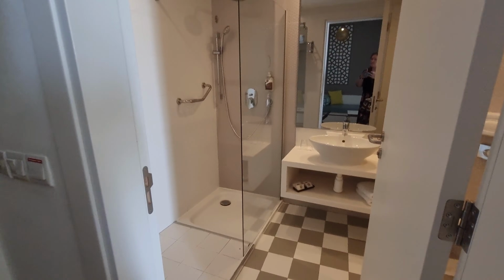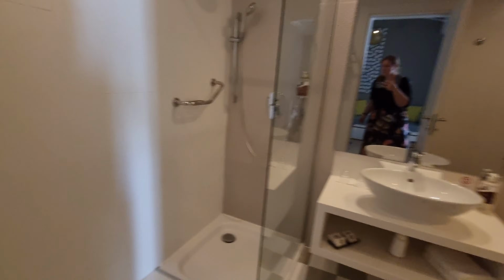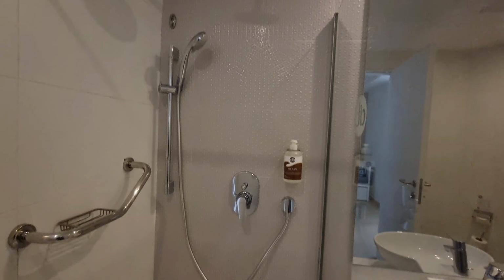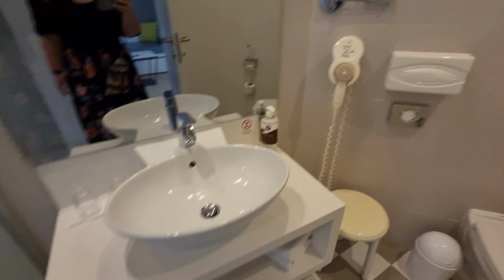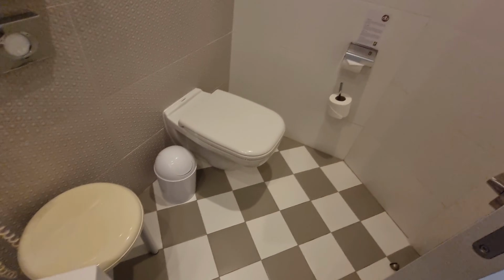The bathroom is not the biggest, but it's sufficient. There's a toilet, a huge mirror, a sink. The shower is absolutely perfect because there's a rain shower and there's a hand shower as well. So everybody is happy. Thumbs up for that. Very good current of the water if you need to wash your hair.